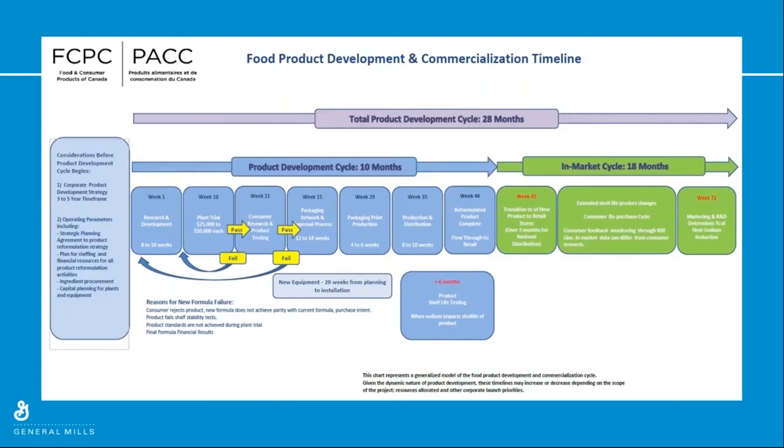One important fact I think you should take away is that this timeline has not gotten quicker over time. It has actually become very standard over time. There are absolutely exceptions where things could be quicker to market or things could actually take more time. But in general, it takes about 28 months to bring a product into market.